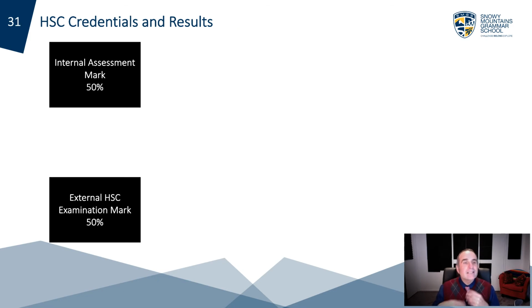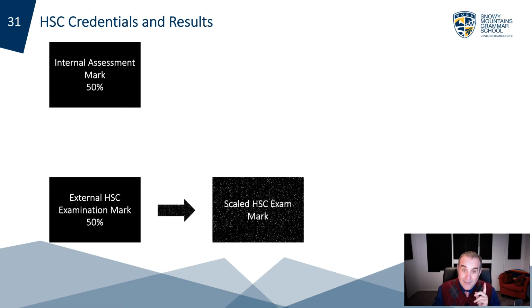So effectively you have an internal assessment mark, which is 50%, and an external examination mark, which is 50%. So the assessment that you do is worth 50% of your overall HSC mark, and the external HSC examination mark is worth 50%. So to add those together, you get an average, more or less, and that gives you your HSC mark.